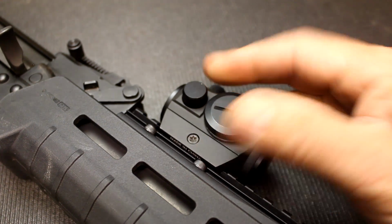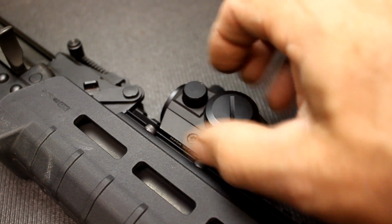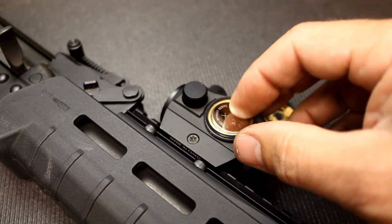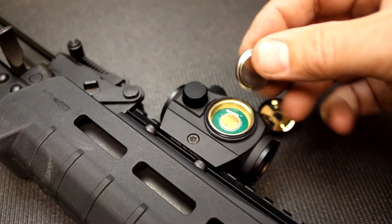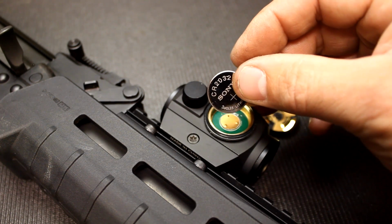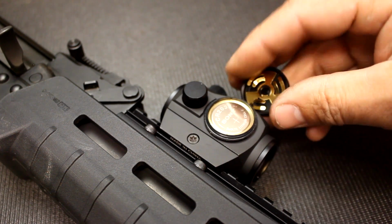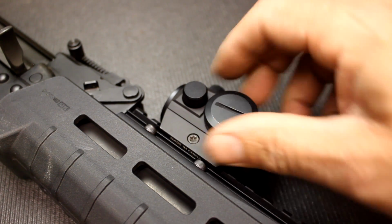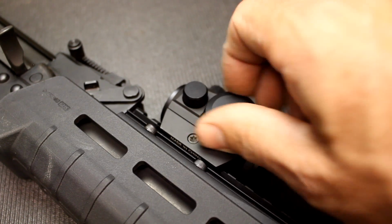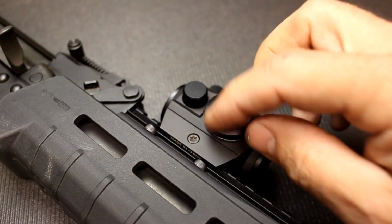Here is your battery cap, and it is O-ring sealed. It uses one of the 2032 lithium batteries, very plentiful, very cheap. You can get these in huge packs on eBay and other places. Just makes it really nice, and again, with a 50,000 hour battery life, you don't really have to worry about changing this that often. I would not tighten this down too tight though, because it'll deform the O-ring.